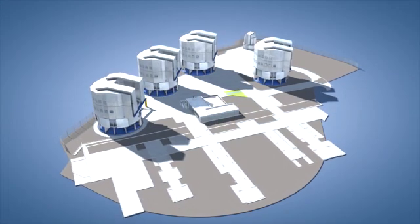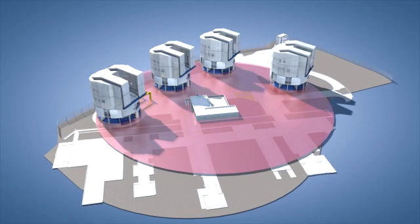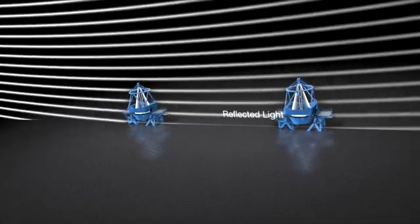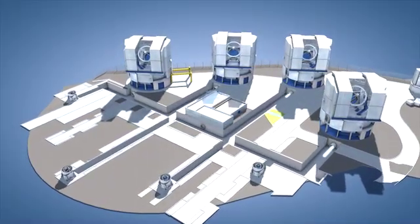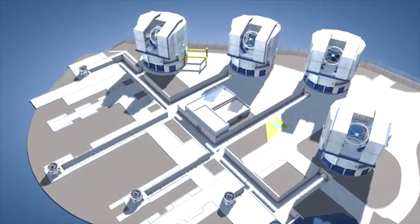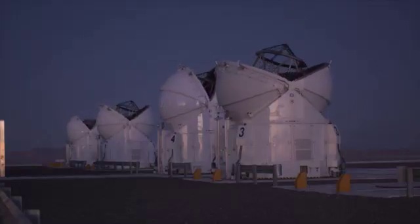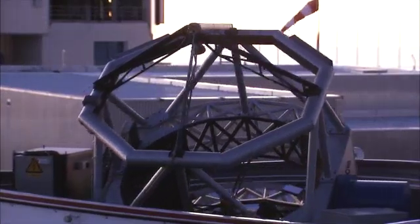The VLT consists of 4 telescopes. Together, they can act as a virtual telescope measuring 130 meters across. Light collected by the individual telescopes is channeled through evacuated tunnels and brought together in an underground laboratory. Here, the light waves are combined using laser metrology and intricate delay lines. The net result is the light-gathering power of 4 8.2-meter mirrors and the eagle-eyed vision of an imaginary telescope as large as 50 tennis courts.